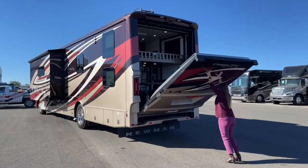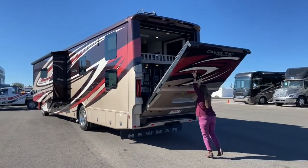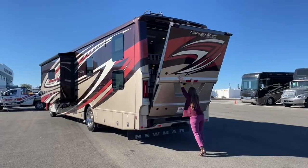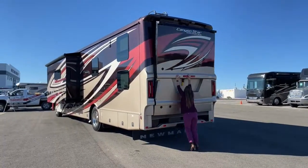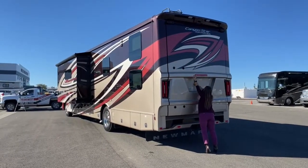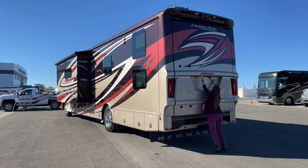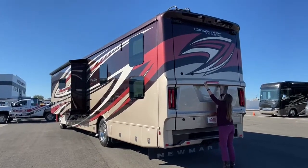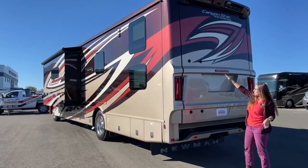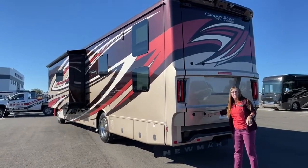Oh, the ladder, by the way, is in the back. It comes off. So when I put this up, I was actually planning on showing that to you. I don't know why I didn't. By the way, that's as easy as it is. The ladder attaches right here. It just clips on. It's really simple.